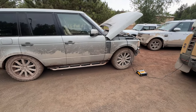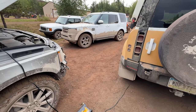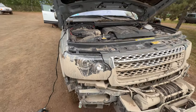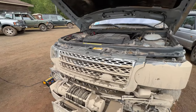That's the Range Rover that was following me on the trail. The alternator went out and the battery is dead, so right now we are charging it off of my truck. It won't do anything at all right now. The battery was down to 7.4 volts, so we're gonna let it charge for a little bit. There's plenty of other things to see around here while this truck is charging.